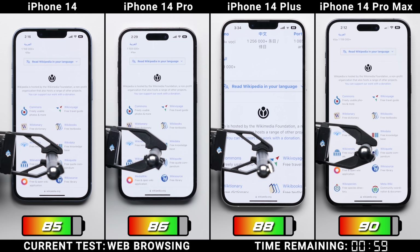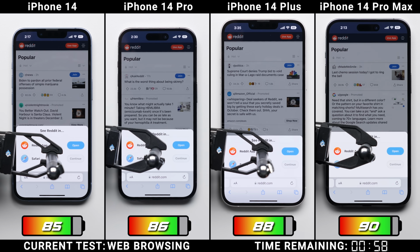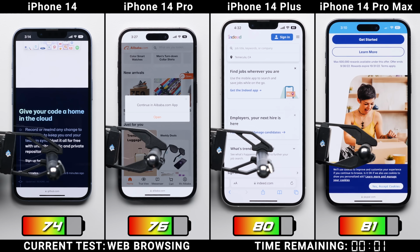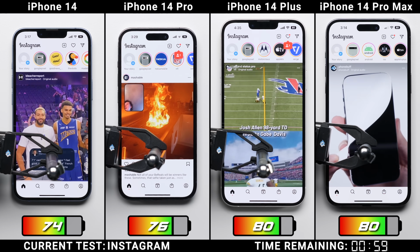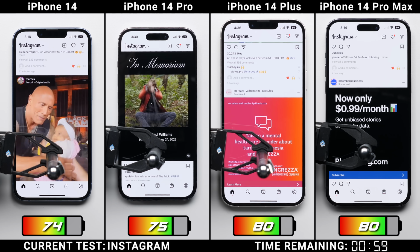Here in the browser, for the first time in this battery test, we're actually putting those CPUs to work, loading up the same set of websites, where it'll be interesting to see if the A16 chip in the Pro models gives them some sort of advantage over the A15 chip in the non-Pro models. But after an hour, that doesn't really seem to be the case, with us getting mixed results once again. Meaning, at least when it comes to loading up websites, the A16 doesn't seem any more efficient than the A15, which is a little surprising.